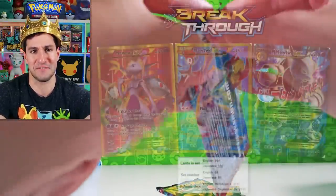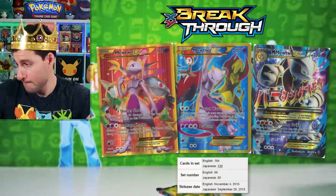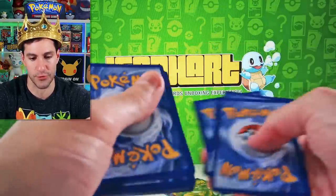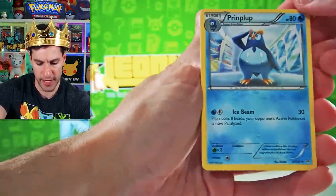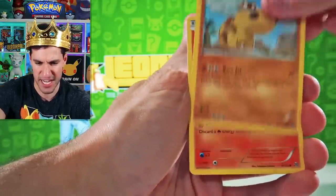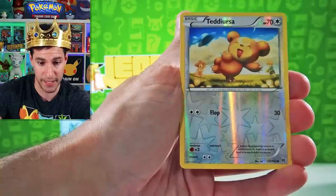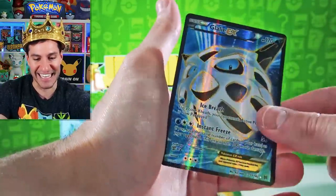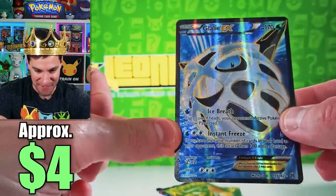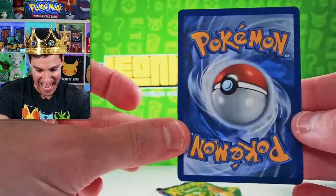Let's get into some of these fun packs. Yeah, they're fun. Even Steam Siege. Breakthrough. Can we get one of the secret rares? That would be absolutely lovely. Skyla, full art, if she's in the set, I forget. Cyndaquil about to be eaten, Starly, Chespin, and a Glalie EX full art. That is beautiful. I know it's not that valuable, but that's still awesome to get a full art hit like that.